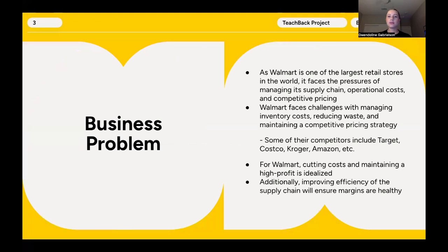So, next, I'm going to be moving on to a couple business problems that we have identified. As Walmart is one of the largest retail stores in the world, it faces the pressures of managing its supply chain, operational costs, and competitive pricing. Walmart faces challenges with managing inventory costs, reducing waste, and maintaining a competitive pricing strategy. Some of those competitors that they might struggle with would definitely be Target, Costco, Kroger, Amazon, and of course that list goes on.